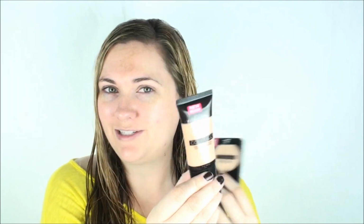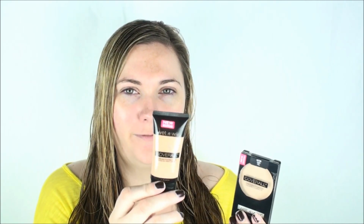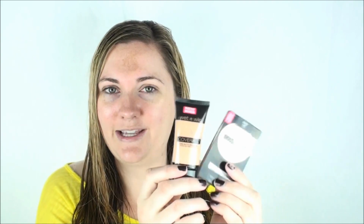So I got really lucky. I stopped at a CVS that was kind of outside of where I normally live, and when I walked in, boom, these were sitting on a display. They had $1 off coupons on the front of them, and they're really affordable anyhow, even if they're not on sale. The Coverall Foundation was, I think, $4.19, something like that, not more than $4.50. And then the Coverall Foundation pressed powder was $3.19. So even combined, you're at the like $8 mark, which is really affordable.